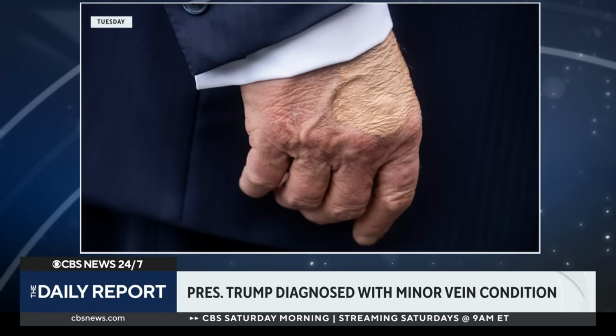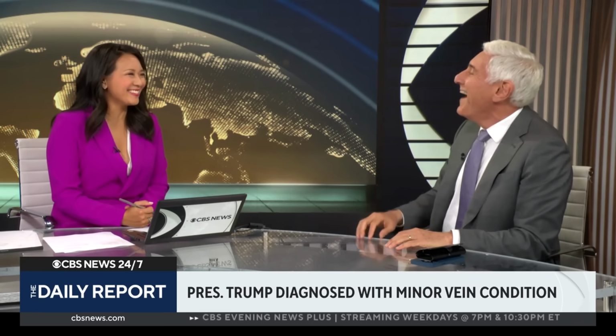How common is this? Is this something that the president and his team should be worried about? What kind of treatments are available?